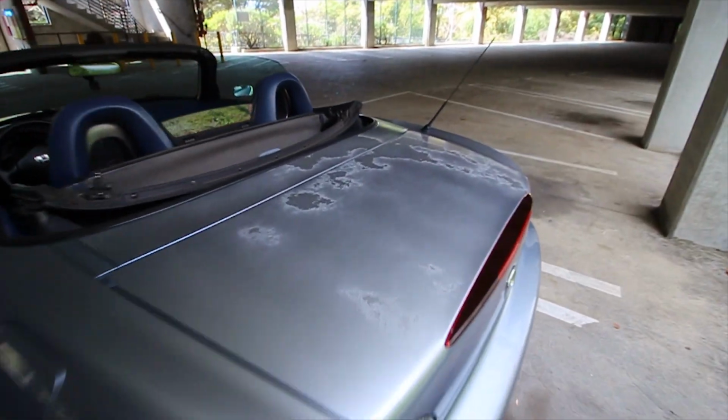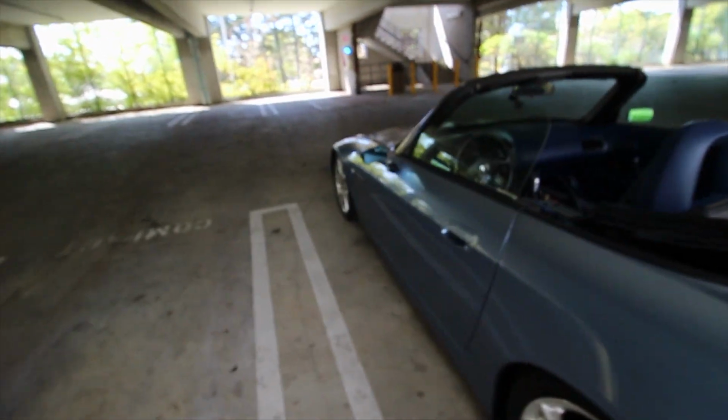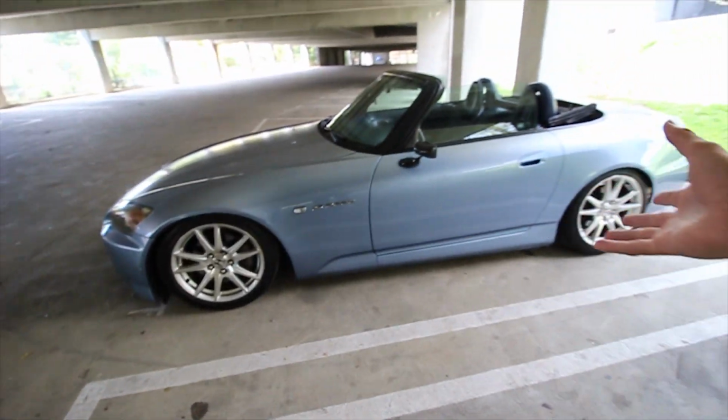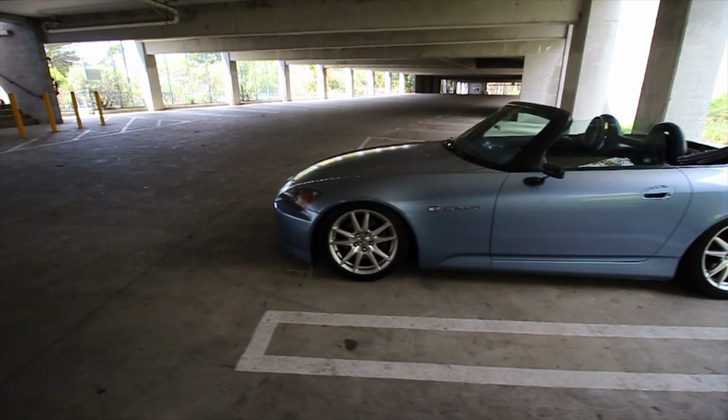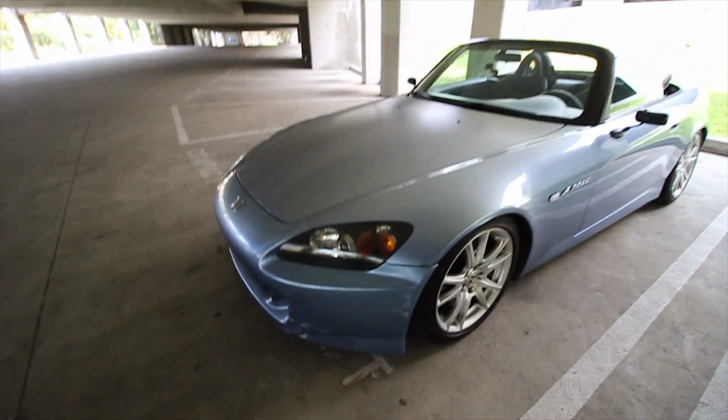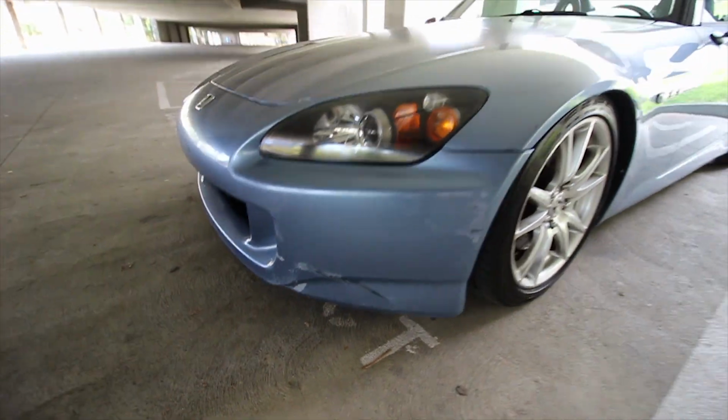You guys can see the paint. It's pretty beat up. I know you guys can find a lot cleaner body S2000s, maybe an AP1 with around the same miles for around the same price. But again, the dealer wasn't really wanting to budge on the price, and so this is what we ended up with. Whoever owned it previously definitely did not know how to drive.